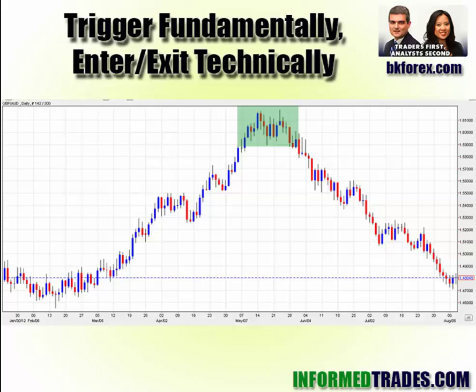Another rule is that they trigger fundamentally but enter and exit technically. So here on the screen right now is a chart of the British pound, Australian dollar. This video is being made at the end of March 2013. There are a lot of reasons where people are bearish on the pound relative to the Australian dollar. One classic fundamental reason is the carry trade. Australian dollar offers a higher overnight interest rate than the British pound. British pound also has a higher debt to GDP ratio.